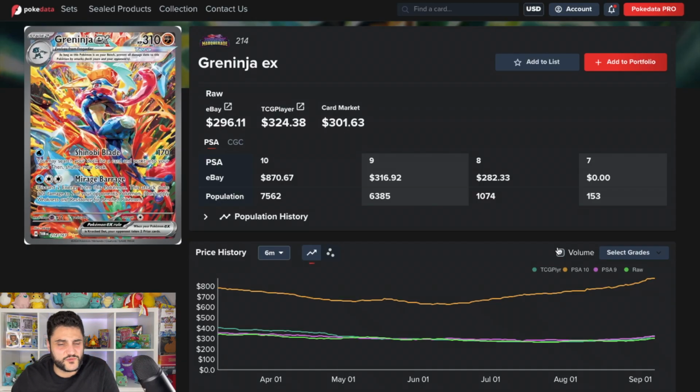So again, Greninja EX, a really nice card, and for me it was one of my favorite cards from the entirety of the Scarlet and Violet era. It's unfortunate to see it only in the 8th position, because I thought it would have been at least somewhere in the top 5, but of course we've had so many cards come out, and some of these cards just got put on the back burner, and Greninja EX unfortunately was one of them. Twilight Masquerade, a great set, one of my favorite sets from the Scarlet and Violet era, and we will see this card rebound a little bit more. I think this one will be back to around those $400 marks sometime next year. Again, I don't know exactly when, but I think we will see this card go back to those $400 marks at one point.